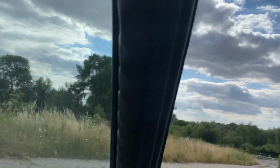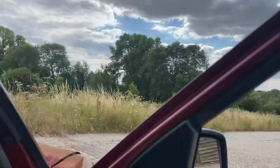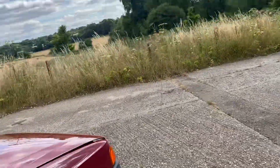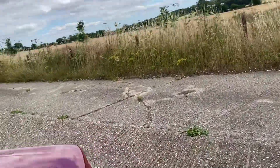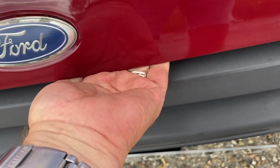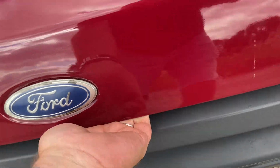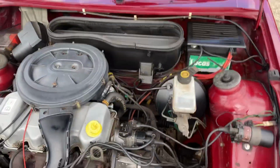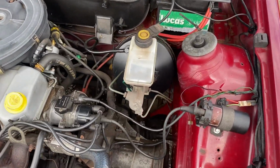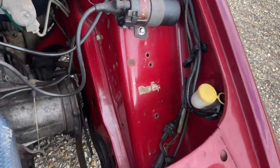Now, let's look further afield. I'm going to do the old one-handed engine bay inspection. So you only need one hand. Somewhere around here is where the little button is. Oh, there we go, got it. And I think it's very respectable underneath here. Those inner wings are nice and shiny in the burgundy colour.